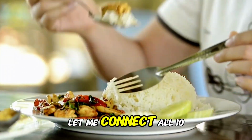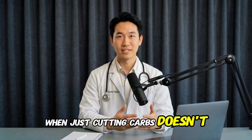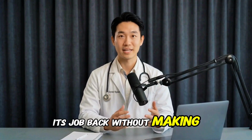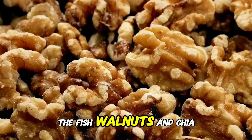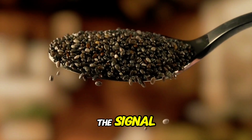Let me connect all 10 foods. This is why they work when just cutting carbs doesn't. Each food helps give insulin its job back without making you hungry. The fiber foods slow sugar so your pancreas doesn't panic. The fish, walnuts, and chia reduce the swelling that blocks the signal.